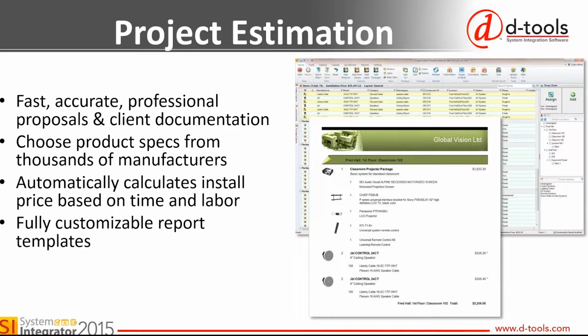package as well. And our software makes it easy to create fast, accurate, professional proposals based on actual Ihiji and manufacturer product specifications. Install times and labor costs are automatically calculated and added to the proposal, helping to ensure that projects are created and estimated, actually, rather, with profitability in mind.